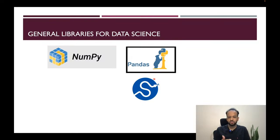Then we come to the Python library for data analysis, right? And that is the Pandas library. Now, this is a library which helps you analyze data, right? You're not dealing with matrices anymore. You're not dealing with numbers directly as arrays. You're dealing with large structured CSV files, for example, and all those could be handled by Pandas.